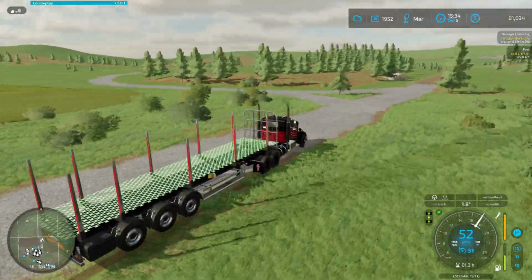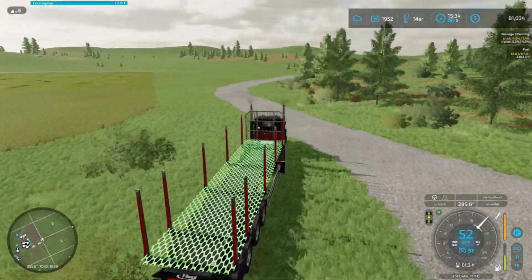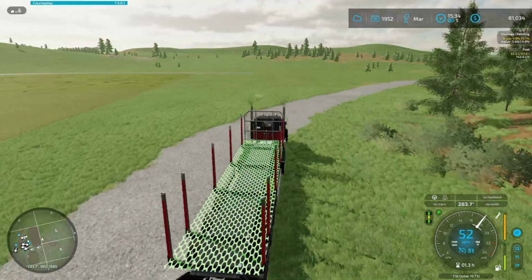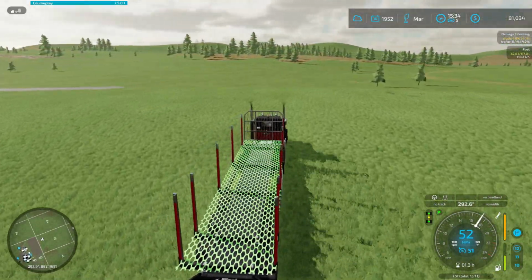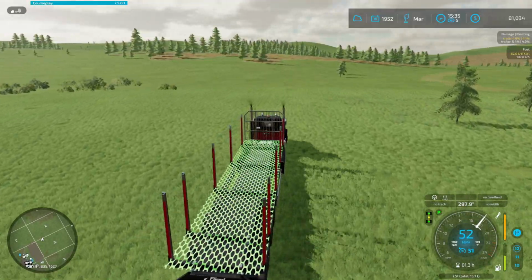Doing all this driving back and forth is really making me think I should probably set up an auto drive course and then get another trailer and truck. That way I could just send it back and then load it up, send it back, load it up, stuff like that. Don't know. Also don't know if I want to waste some money on it.